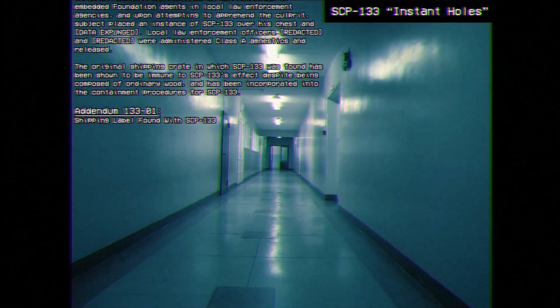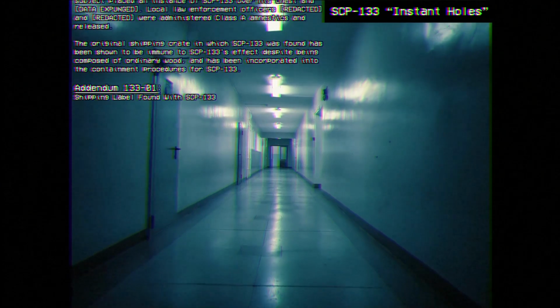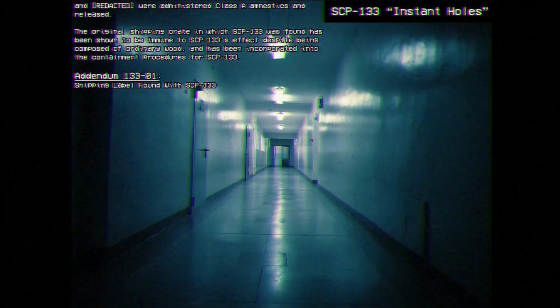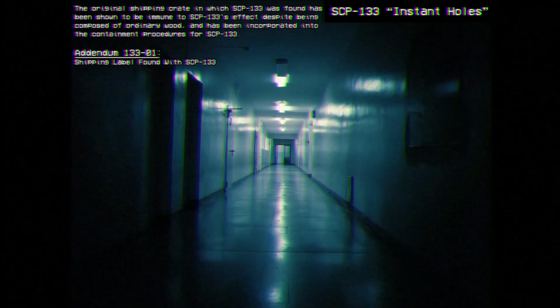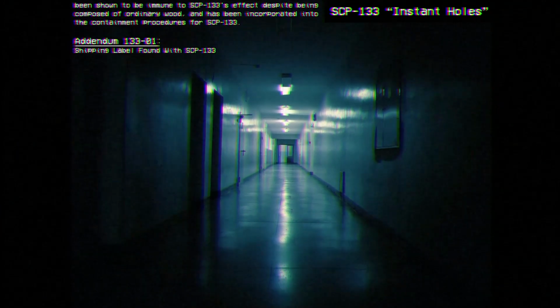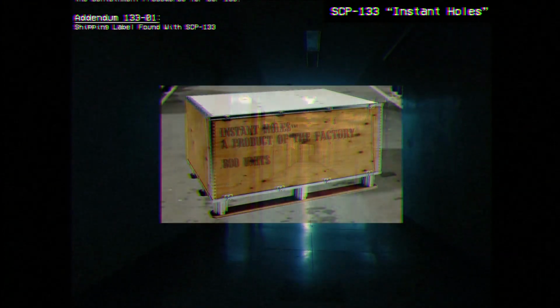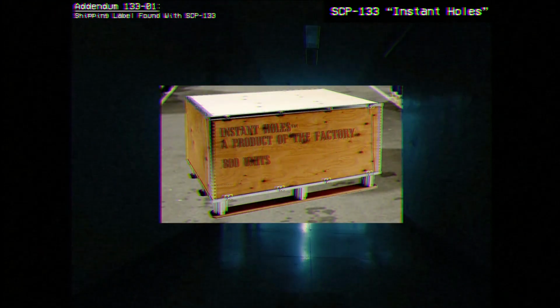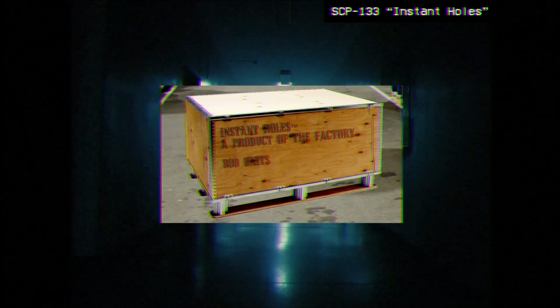The original shipping crate in which SCP-133 was found has been shown to be immune to SCP-133's effect, despite being composed of ordinary wood, and has been incorporated into the containment procedures for SCP-133. Addendum 133-01. Shipping label found with SCP-133. Instant Holes, a product of the Factory, 800 units.